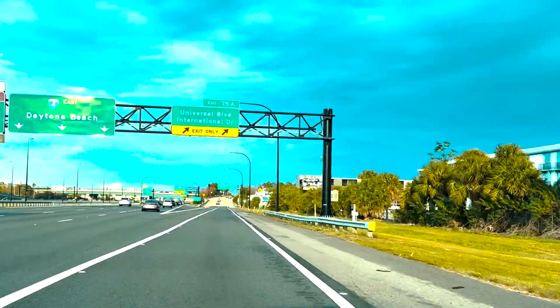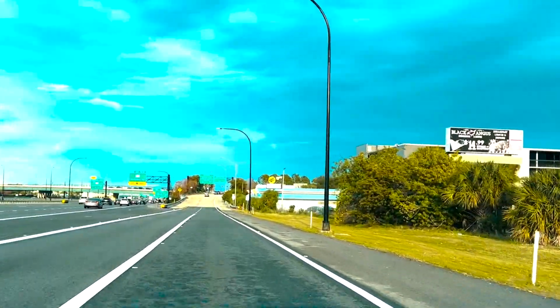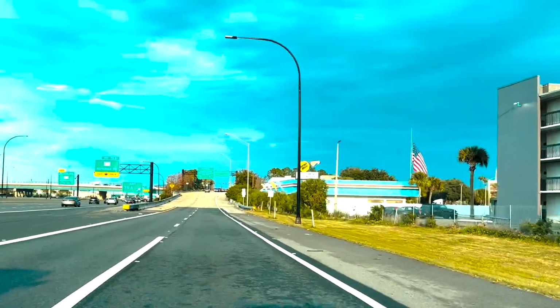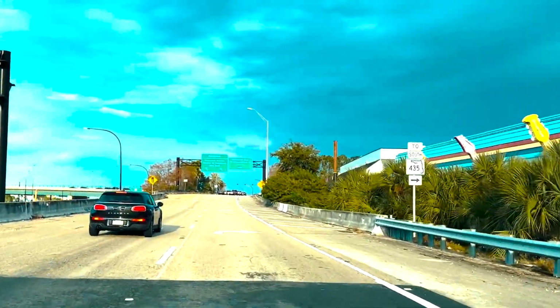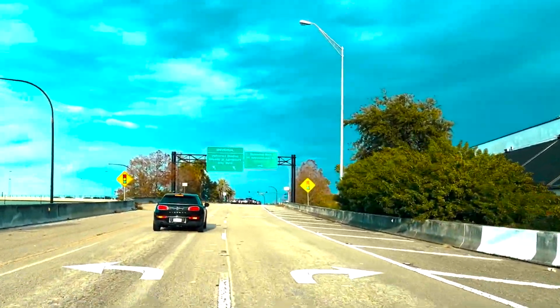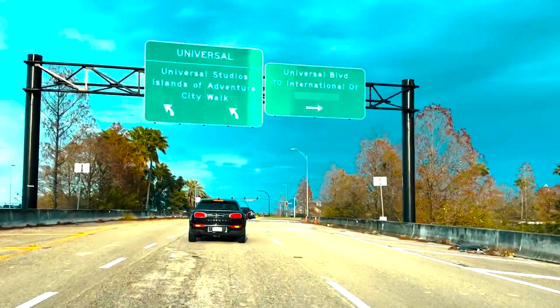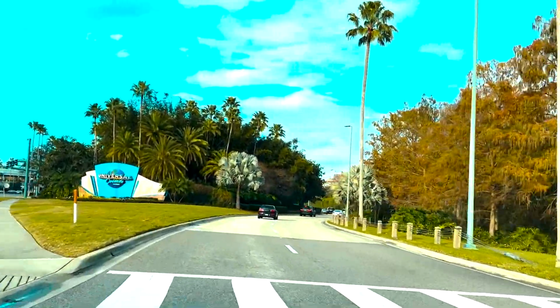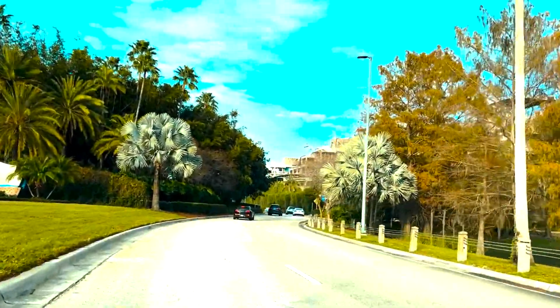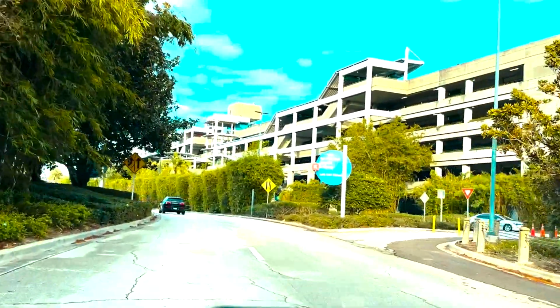Universal Orlando Resort is also going through a bit of construction. It took me about 17 minutes on I-4, which is known for its traffic, to go from Walt Disney World over to Universal Orlando Resort. Here we go. This is what it looks like as you enter, and there's the giant parking garage on your right.